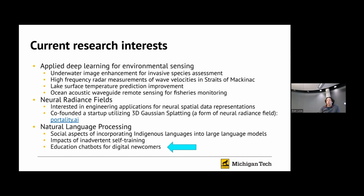Another thing that I am working on proposing right now is taking a method called ocean acoustic waveguide remote sensing, which was demonstrated in a few places around the world, but mostly in the North Atlantic. It's kilometers, and you're getting returns on your sonar off of schools of fish. It's a pretty challenging problem.